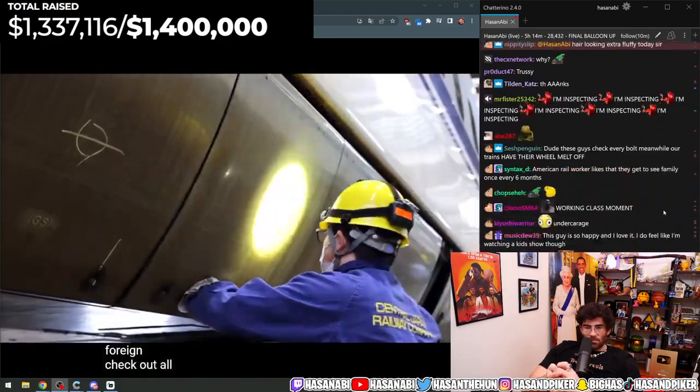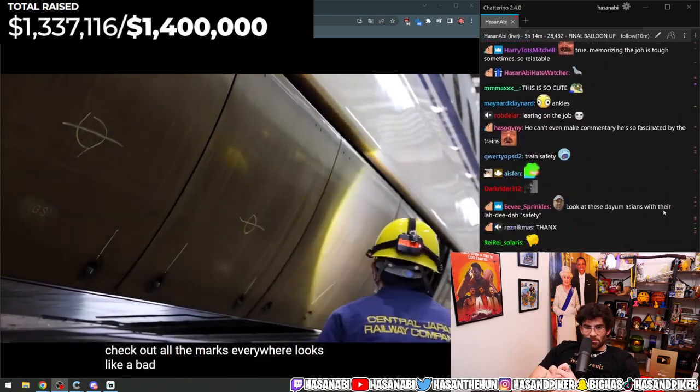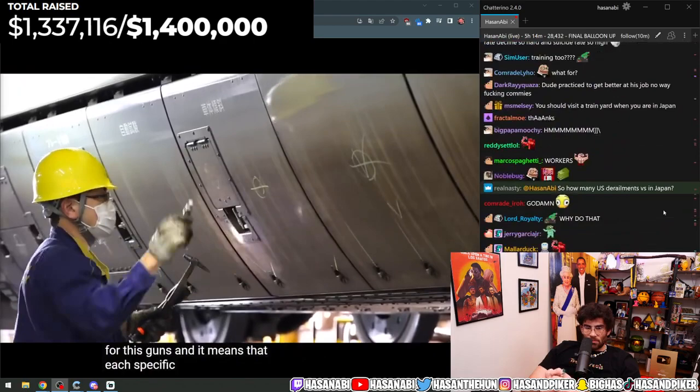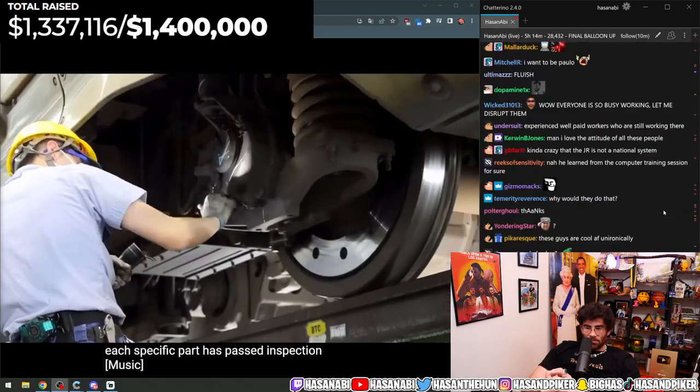Wow, check out all the marks everywhere. Looks like a bad day for a school essay. But for this Shinkansen, it means that each specific part has passed inspection.